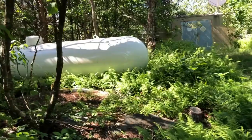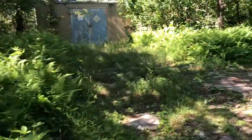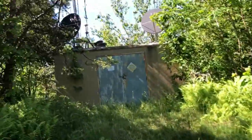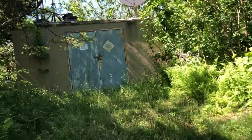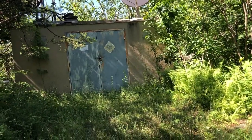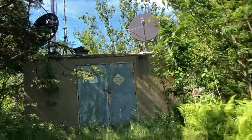Well, this is something that you don't very often see on the AT. First time for me to see a propane tank. And this is some sort of communications facility. Warning RF frequency radio, a radiation hazard. So I guess we won't get too close to that or it might booger up my signal.